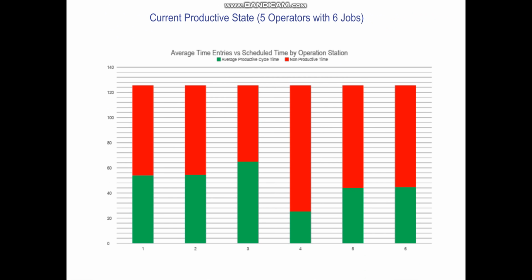This graph currently on the screen shows that Tenneco currently has 5 operators that do 6 different jobs. There was a significant amount of idle time in their work. Their takt time was 128 seconds, and their individual work was barely above 60 seconds. We were able to show by combining tasks and operations that we can get down to 4 operations with 3 operators.